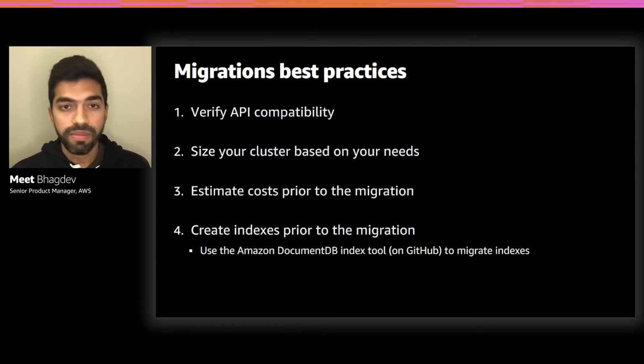Thirdly, this comes up more often than you think, is cost. As you're moving your database from one system to another system, there will be difference in cost. And it's important to estimate those costs prior to the migration. DocumentDB's pricing model is visible online, and there's a calculator as well that customers can use to get a rough estimate of what it will cost to run their workload on DocumentDB. But just to avoid any surprises, highly recommend that you estimate your costs prior to the migration.